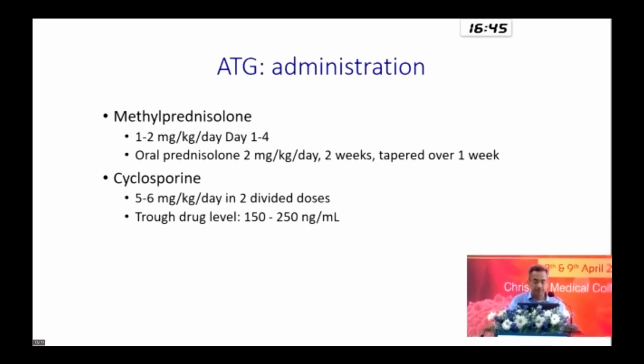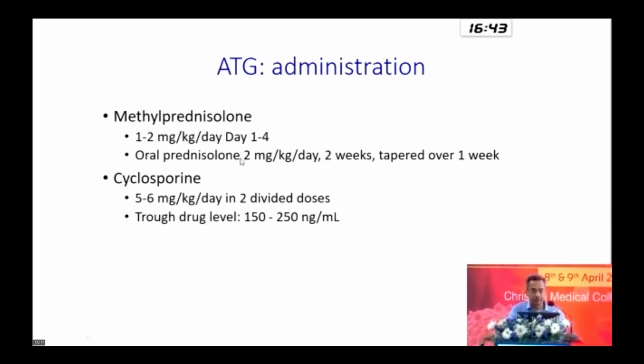The standard administration is to use methylpred for the first 4 days to reduce the incidence of serum sickness, along with oral steroids for the first few weeks and then tapered. Cyclosporin dose, again, is mentioned differently in all literature, anything from 5 up to 15 milligram per kilo per day for pediatric aplastic anemia below 12 years of age. UpToDate mentions a dose of 15. So it's quite variable. We use 5 to 6.